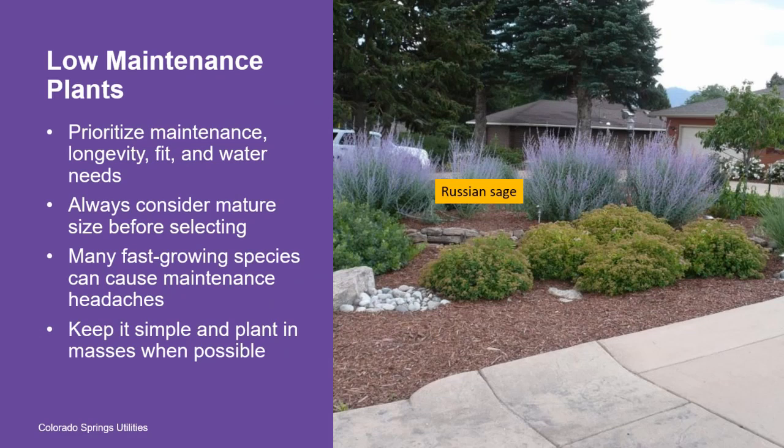And so in this situation, the Russian sage you might cut back in the spring. The spireas in front of them, you might shear those in the spring. The shrub on the left there, that's a Grow-Low sumac. You really don't need to do anything with that at all, as long as it's planted in the right location. So this is a simple palette of plants, covers most of the ground. They're using wood mulch as well, and so you don't really see any weeds, and this is a really good example of something that's relatively simple and low maintenance.